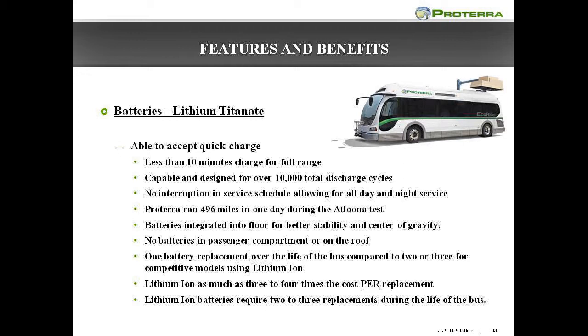The batteries are integrated into the floor for better stability and center of gravity. Our bus is unique in that design. Some of the other manufacturers looking to come out with electric buses have the batteries in the rear engine compartment, on the roof, or in the passenger compartment. So basically, no batteries in the passenger compartment or on the roof.